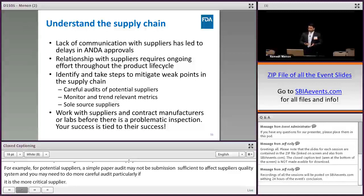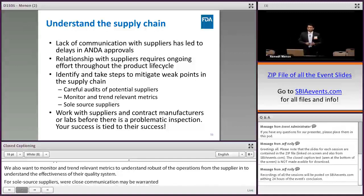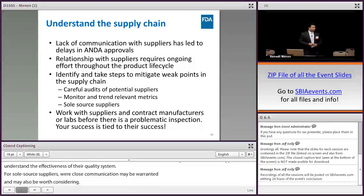And for sole source suppliers, more close communication and oversight may be warranted, and it may also be worth considering pursuing an alternative supplier as well. I'll have a few more examples in a minute, but the bottom line is that it's important to work with suppliers and contract manufacturers and labs before there's a problem inspection. Ultimately, firms' success is tied to their supplier success.